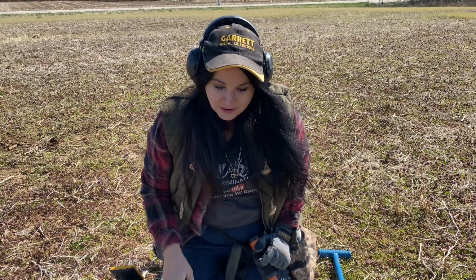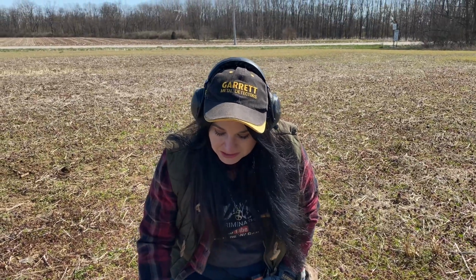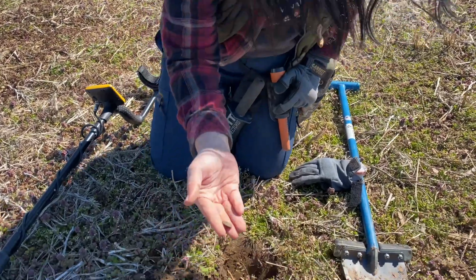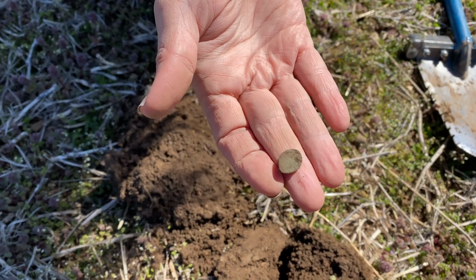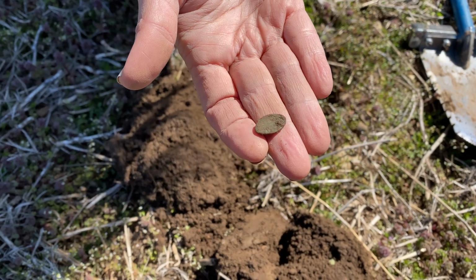All right, so I got a signal. Mike was way over there, and I said, I got a signal. It's sounding okay. It was hitting low, so I thought maybe it's a piece of trash, but then when I popped the plug and pulled it out, look, I got a little cufflink. Look at that. Sweet. Oh, yeah, that's early. Yeah, for sure. We are on an early site.